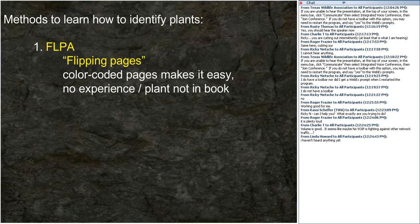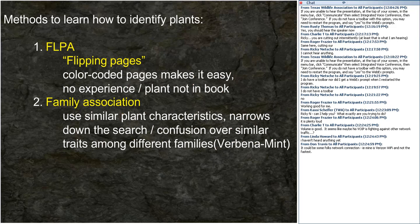Family association, where we're using similar plant characteristics among different plants to narrow down the search. The con of that is there's some plant families that have similar traits, such as the verbena and the mint families. And with that, it can lead to some frustration when you're trying to narrow down those 2 families.